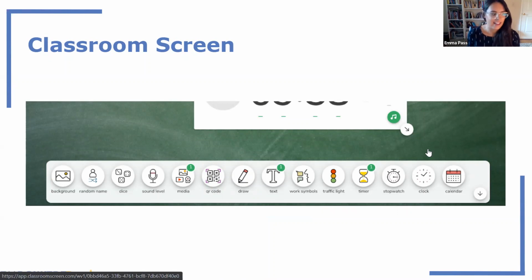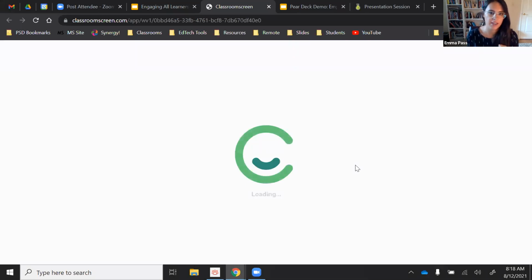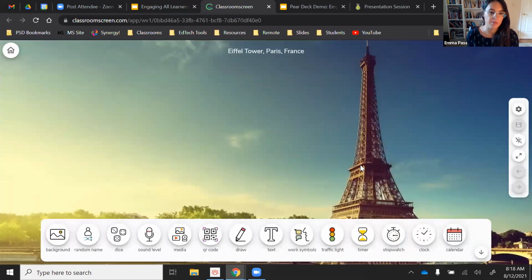One more tool that I like to mention when it comes to synchronous instruction is Classroom Screen. Again, Pear Deck is in my top 3. It's fantastic. It's amazing. There's so much functionality, but it does take a little bit of time and investment to learn how to use that tool with your students. Alternatively, Classroom Screen is a super quick and super easy tool to bring right back into the classroom with you, like today. It is what we consider a freemium product. So there is a free and a premium version.